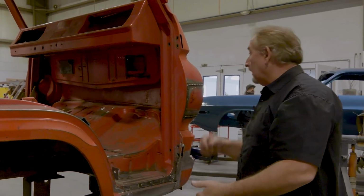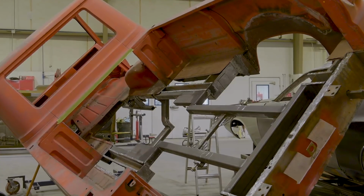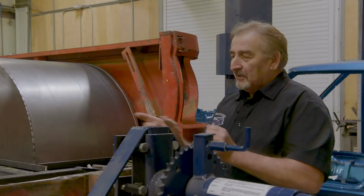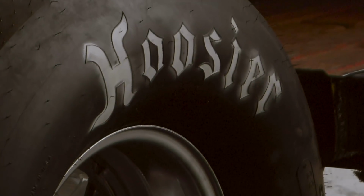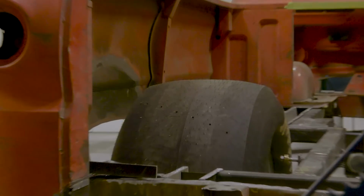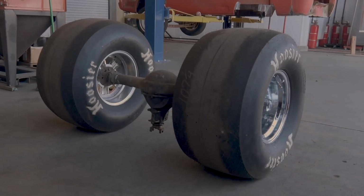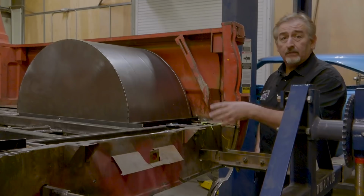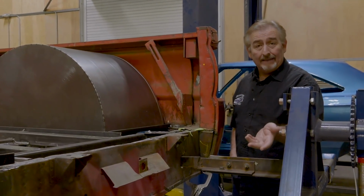That's why you end up seeing so many of the little dent marks. Now originally this had a 15-inch tire that was like a little cookie cutter, okay? You can see that we now have these Hoosiers in here. They have almost 20 inches across the face of them. They're 33 inches tall. This is very similar to what they were running on some of the wheel standers and dragsters, Top Fuel back in the day.